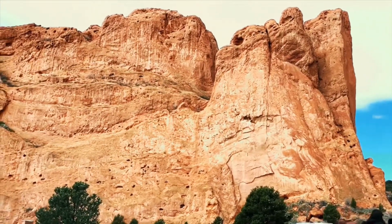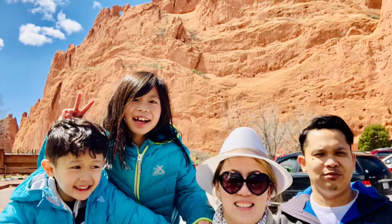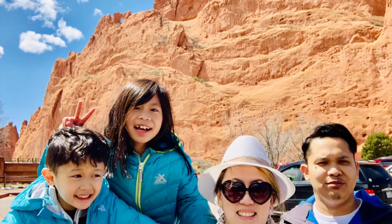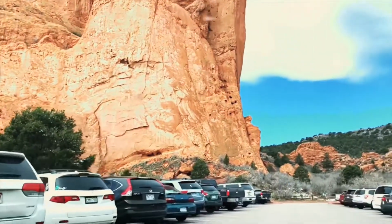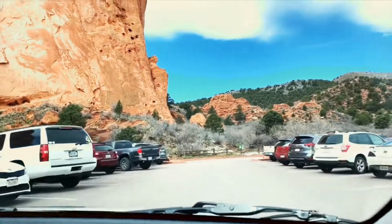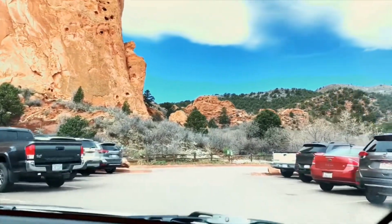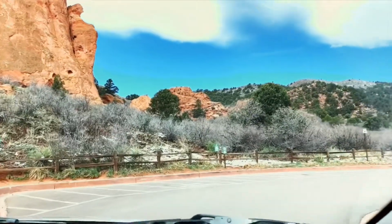A red rock mountain. Something like that. This one is huge. I don't know how many feet this rock mountain is. So we're looking for a spot to park. It's hot. It's taller than us. It's April now, it's spring, but still, the parking lot is full.